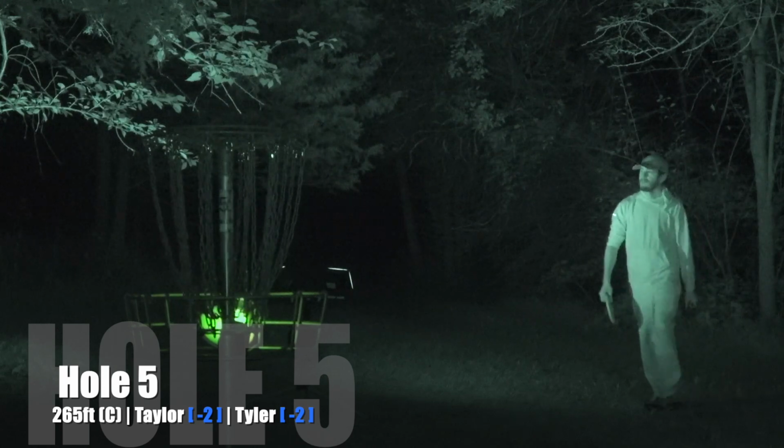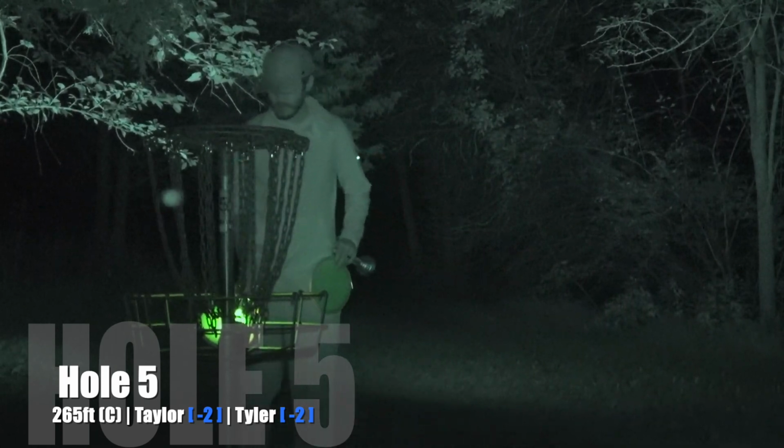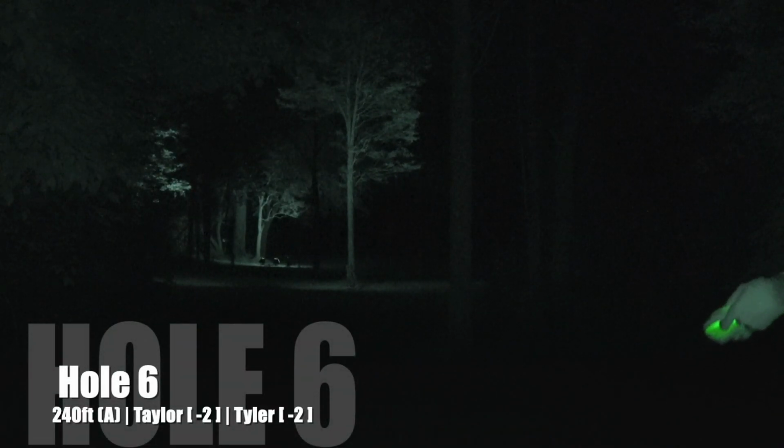We were using one of those light lanterns and just sitting it in the base of the basket so we could see the basket while we were putting, but that was the only true white light we were using. Everything else is the infrared lights that only the camera can see.